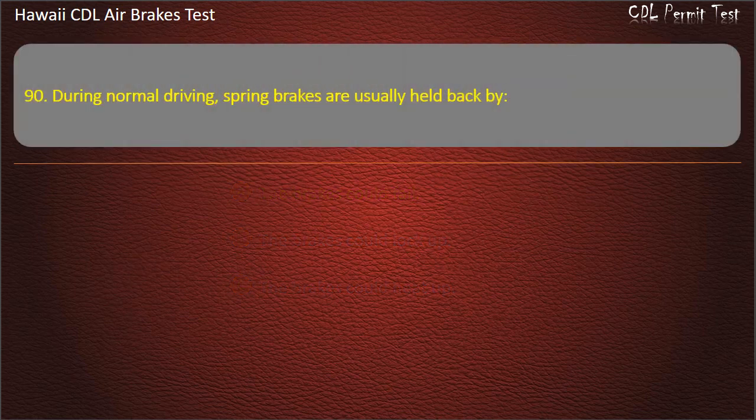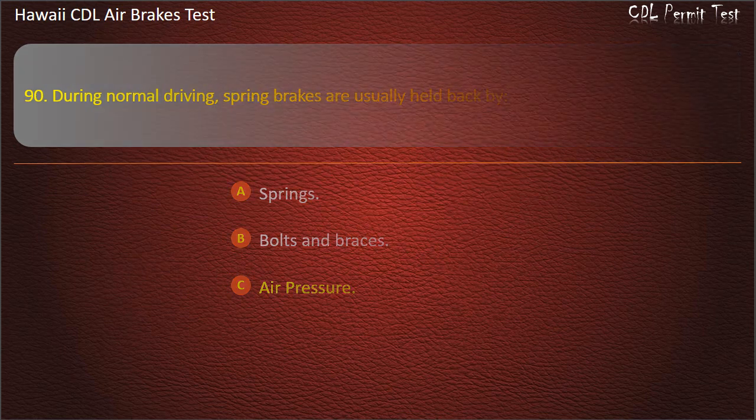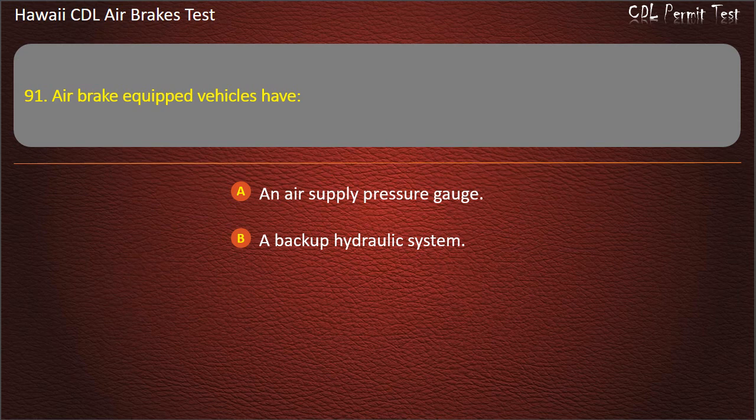Question 90. During normal driving, spring brakes are usually held back by springs, bolts and braces, air pressure. Answer. Air pressure. Question 91. Air brake equipped vehicles have an air supply pressure gauge, a backup hydraulic system, an air use gauge. Answer. An air supply pressure gauge.